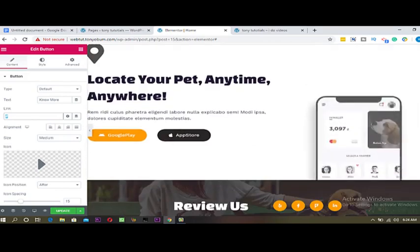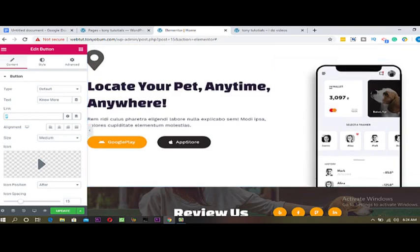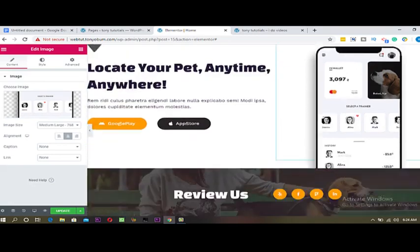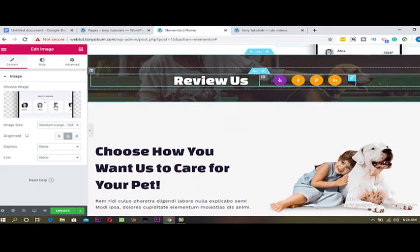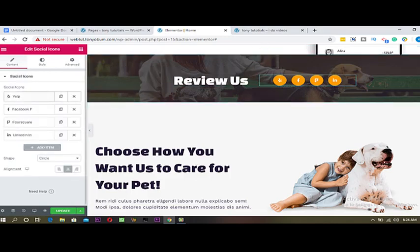All right, so you keep on scrolling down and down. This is just a mock-up of their app. Okay, you can still change this. You see, you can still change the image. So pretty much everything on this page, you can customize it to your own taste. Even the icons here, you can still change.